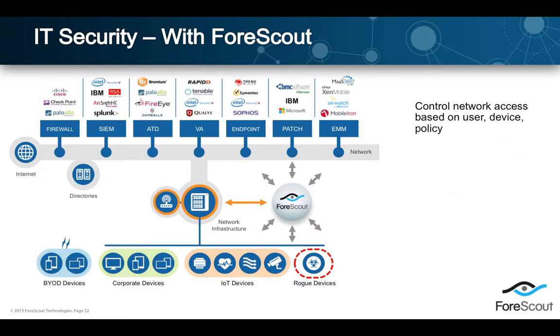After C comes control, and we can control network access of each device, each user, based on whatever policies you have in place. In this graphic at the bottom, you can see that Forescout has placed corporate PCs on a different network than BYOD devices, which are on a different network than your Internet of Things devices. And we've blocked access of the rogue device.